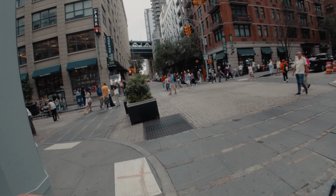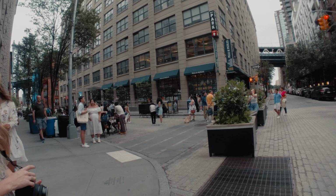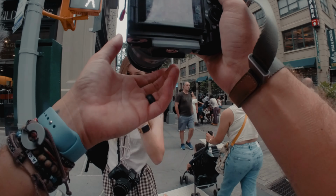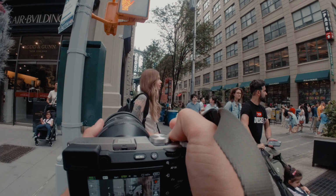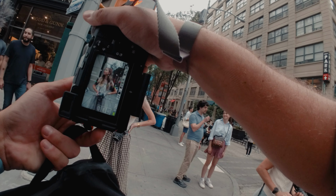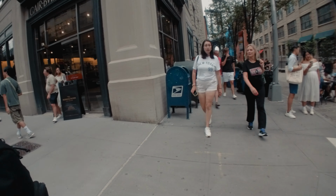Let's go over here real quick. So I'm gonna try to see, maybe towards that way because the building's there, but let me just see how it'll look in camera and I'll get you right there. Yeah, we can make it work. And one, two, three, look to the right. There we go. Fast and efficient, guys, fast and efficient.